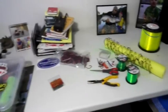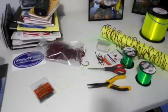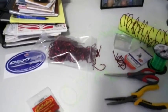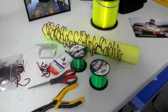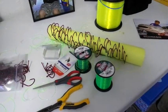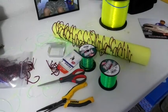As you can see, my table, I've been tying snells like a crazy man. I'm a big believer in buy in bulk and tie a lot up in advance. I'll try to be done with about probably half of the snells I need, at least to get me to 4th of July by the time I'm ready to roll.